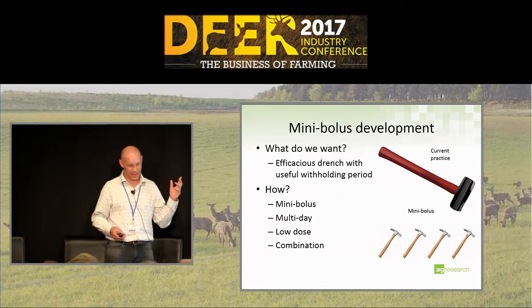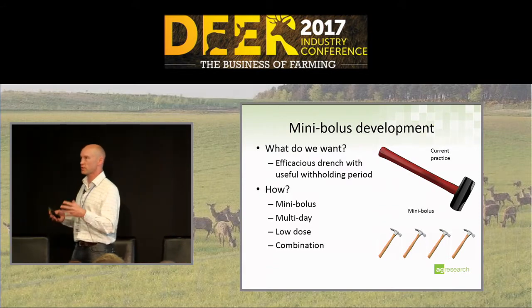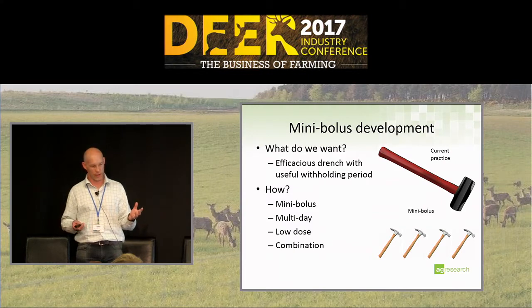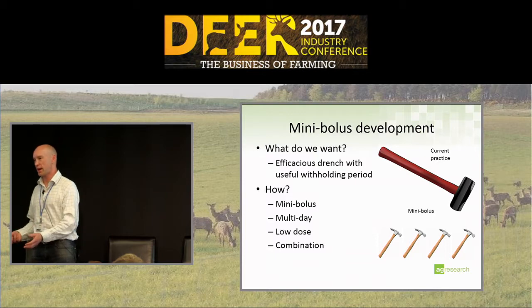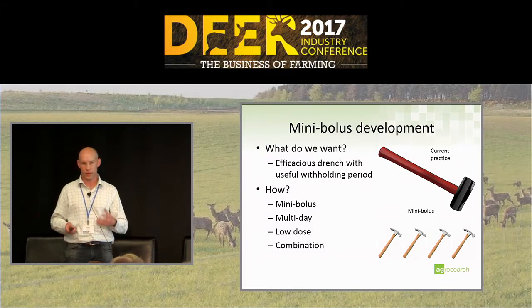Next thing we got here is the mini bolus. This is all about the fact that we know the drenches aren't really working that well right now, or the old drenches weren't. The old drench was essentially a sledgehammer approach. It was, okay, we've got these parasites, what do we do? We'll hit them as hard as we can. And we're still essentially doing that now with our new drenching regime, except we don't have an acceptable withholding period.